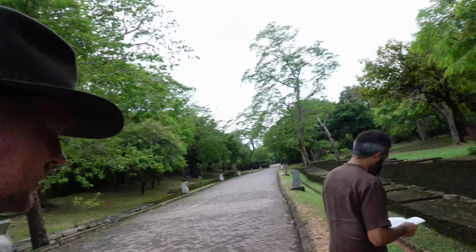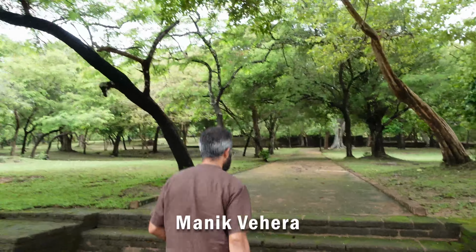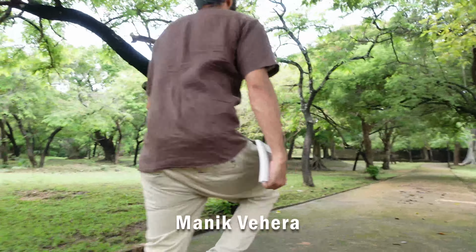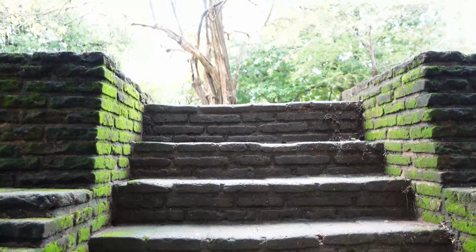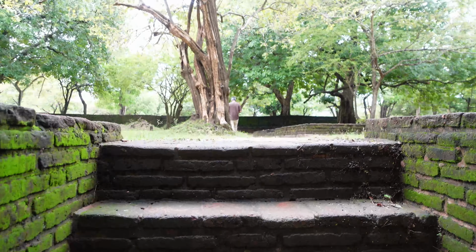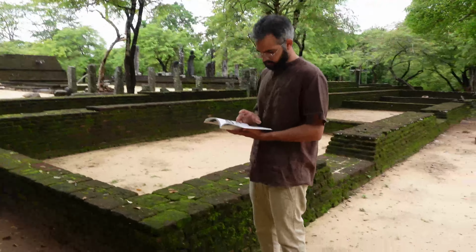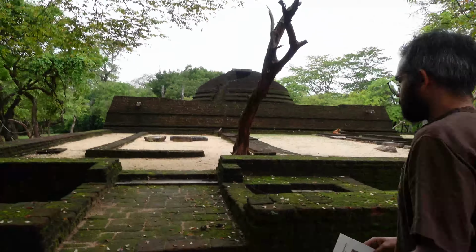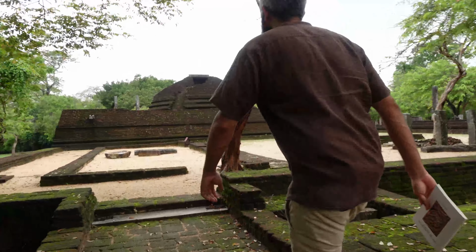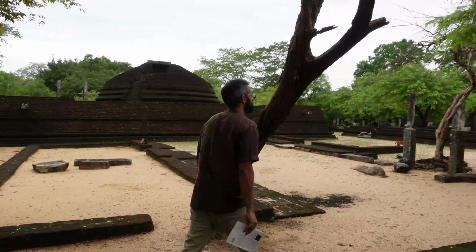So where are we, Alex? We're at the Manik Vehera. So it's a monastic site. So the dagabas, is that like a stupa? Is it the same thing? Stupa, dagaba, these are all just different names, synonyms.